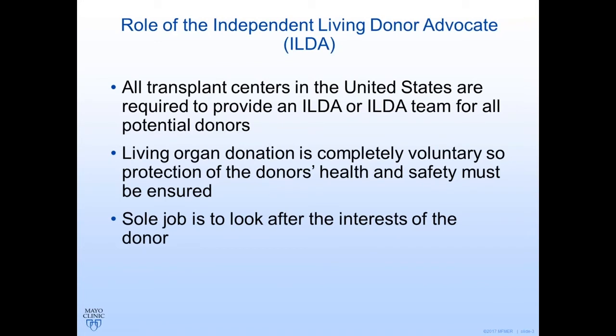All transplant centers in the United States are required to have an independent living donor advocate or a living donor team. That can look different from transplant center to center. Some of the donor advocates have a dual role, both as a social worker and the donor advocate. At Mayo Clinic in Rochester, it is a separate role. I happen to be a social worker. In our other two sites in Arizona and Florida, those donor advocates are chaplains. Other donor advocates that I'm aware of have been nurses, ethicists. There's a nephrologist in one center in the United States. So there is some variability there.